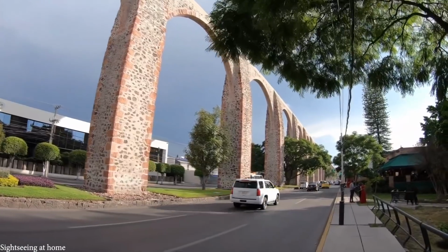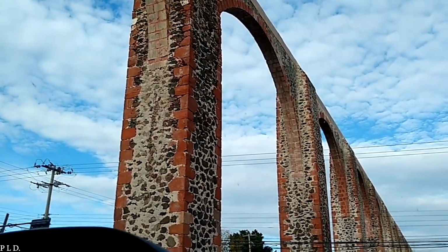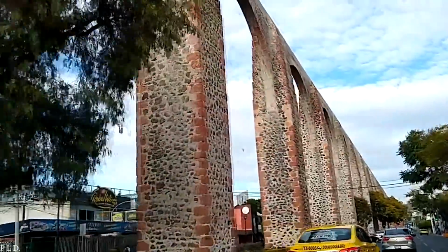The massive aqueduct boasts 75 arches and stands 75 feet tall at its peak. The composition of the water bridge, crafted out of pink Cantera stone and cobblestone, was the result of a number of incidents of Queretaro City residents falling ill from consuming contaminated water.